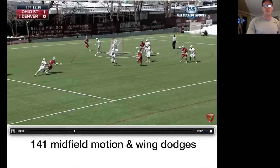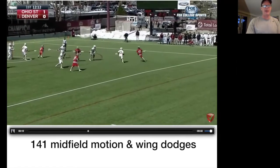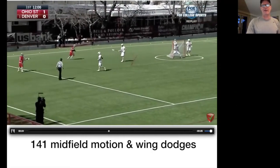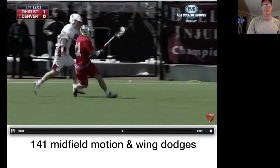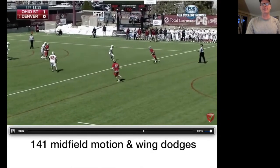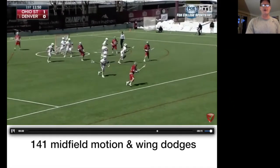Okay, so they're clearly in a little 1-4 mirror situation right there. And now they're back into their 3-man motion again. Now they've got 2 behind, and now they're going to get it back out to that wing. And now they're balancing back into their 1-4-1 as they attack. So it's pretty interesting the things that you can do and the things that people are doing to create more movement and motion out of their 1-4-1.